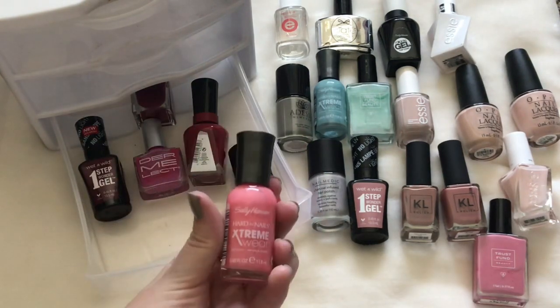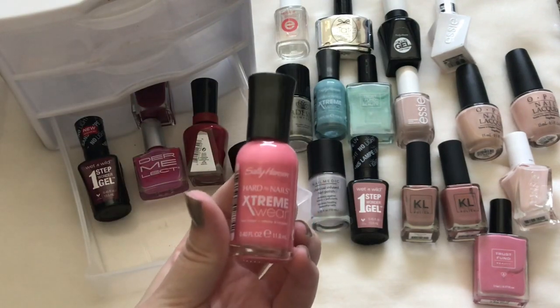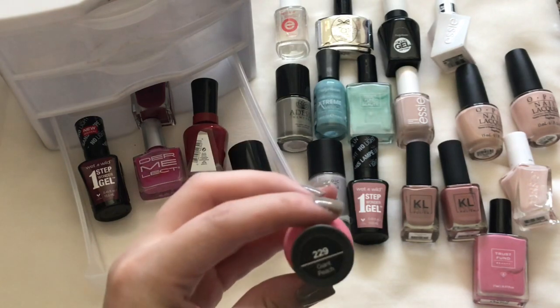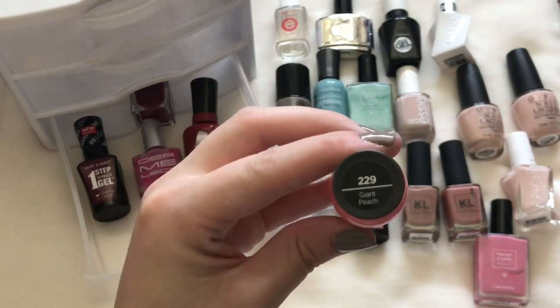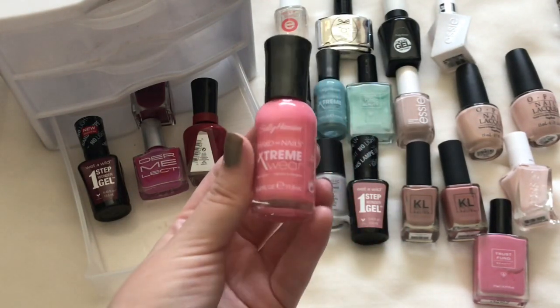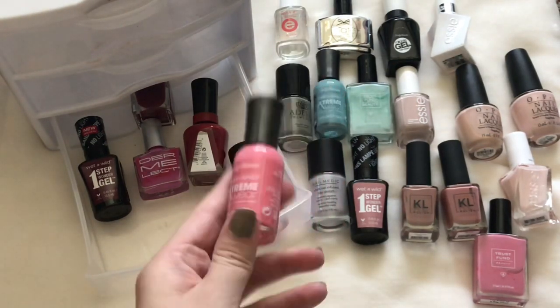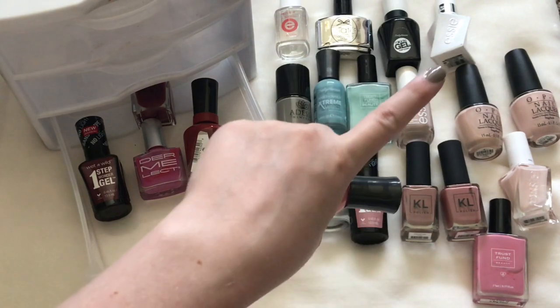This color is pretty similar, but this is a little bit more peach. This is the Sally Hansen Extreme Wear Hard as Nails, and this is in the shade Giant Peach, and this is a really pretty peachy pink color. I currently have this on my toes, and I was wearing this pretty much all summer long. It's a very Barbie pink peachy shade, and I do really like this formula with my Essie top coat.